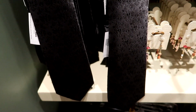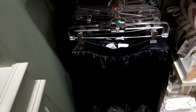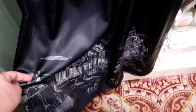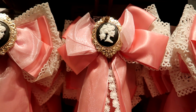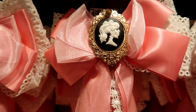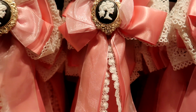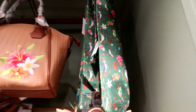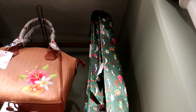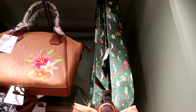Now this is a cool tie. It's a Haunted Mansion tie. Oh, I love it. It's also $39.99. And for the ladies, they have a Haunted Mansion skirt to go along with it. So pretty. And the skirt is $78, which actually isn't bad. They also have these really cool bows for your hair that are $15.99. And luckily, they even have a Tiki Room tie, so if I do ever go for the Tiki Room dress, you can dapper right along with me.